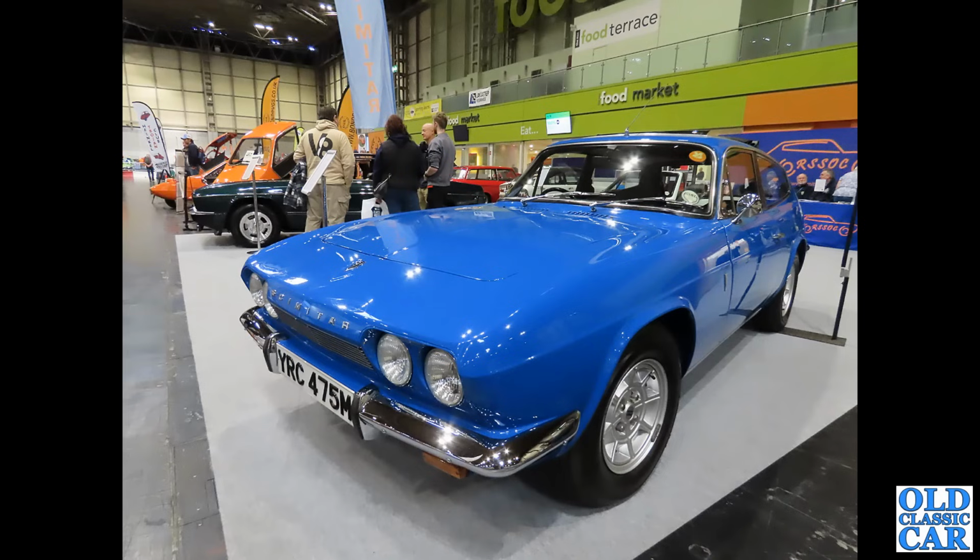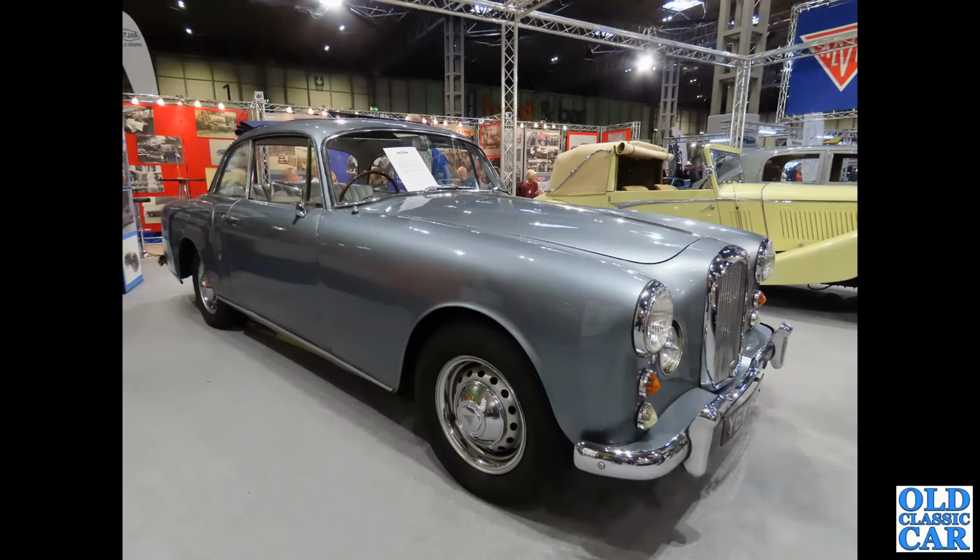Classic Reliant Scimitar GTE now. I think this is the SE5 or the SE5A series car. Like those period alloy wheels as well. Very, very sharp looking car. And there's that Middlebridge Scimitar in the background, and also a gaggle of Bond Bugs. But we'll have a closer look at those a little bit later on.